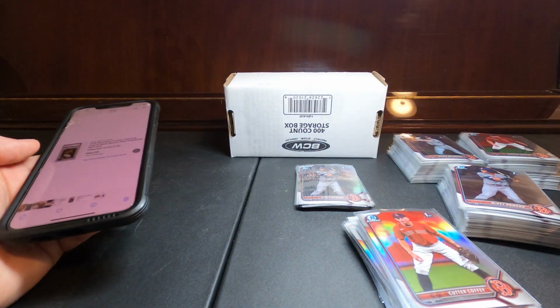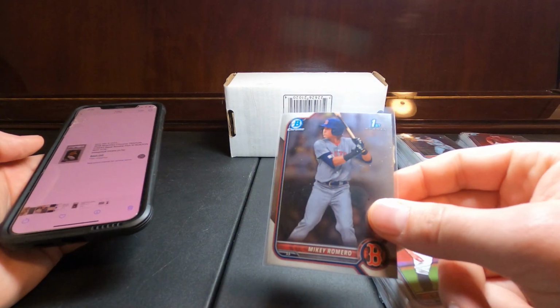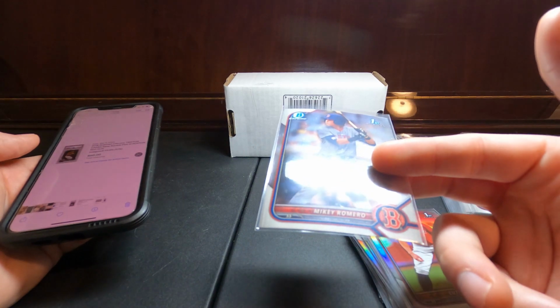And so we're looking at base chrome autos here, or base chromes in PSA 10. So one of these guys, if we were to grade this and get it back in a PSA 10, where could the value be? Well, right now it might be like $20 or $30. So you're not really making any money on it.